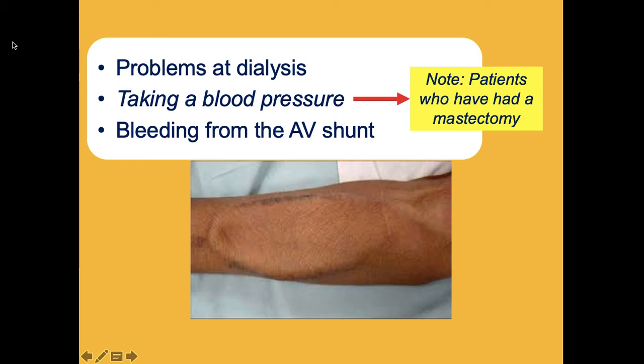Now, women do get bilateral, I think they call them radical mastectomies. And along with that, usually they take some lymph nodes in the process. So if you cannot take a blood pressure on either arm, you can always take it on their leg. You can take a lower leg or even an upper leg blood pressure. It's fairly accurate, but it's the best thing to do. What else with this? Okay, that's about it, I guess, with that one.